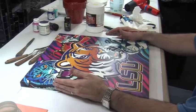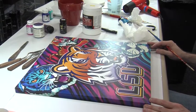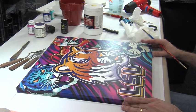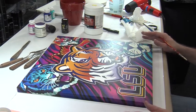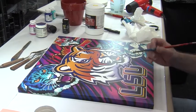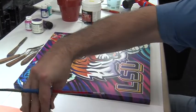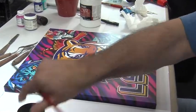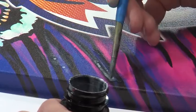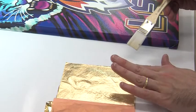This is my new LSU piece, my LSU pop art piece, which is going to be individually hand embellished with gold leaf, and no two will be alike. Everyone will be different. The concept of this piece was to incorporate all the logos from all the years since the university's been around. And I'll begin with my sizing, laying down the areas that are going to be gold leafed. This is the hold your breath part.